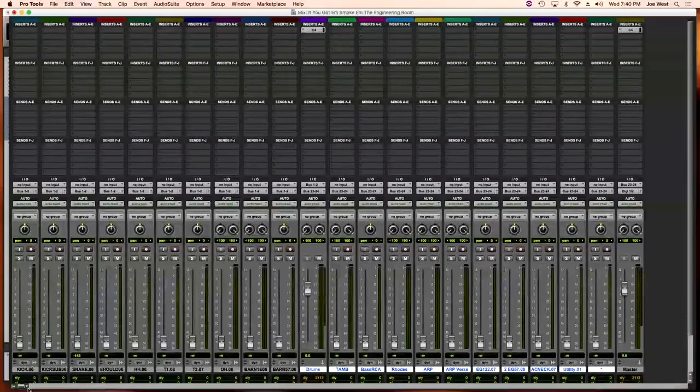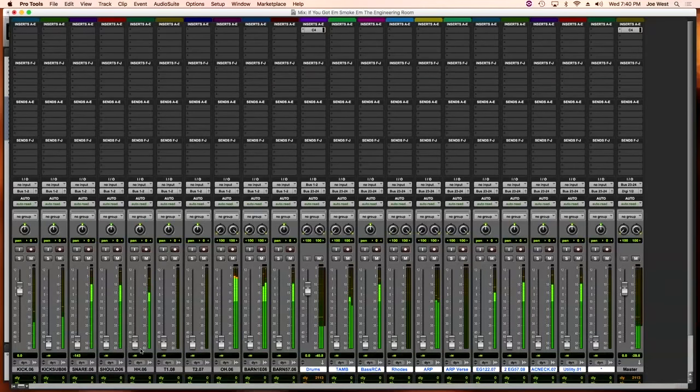I'm going to start with the kick drum, and I'm going to come back and tell you a couple things as I do them. But for right now, I'm just going to listen. I'm going to listen on the monitors, so I'm going to turn off my little pack here.